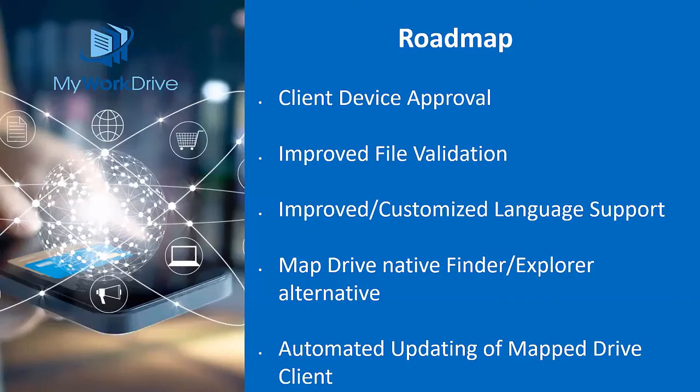And next, we're just going to get into the roadmap. So we've got some things coming up. I'll talk about the first one and then pass some stuff back and forth between Scott and I. Client device approval is coming up.